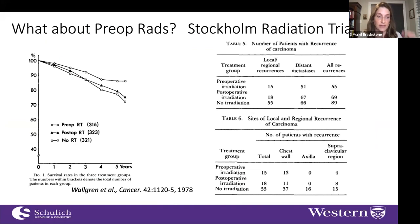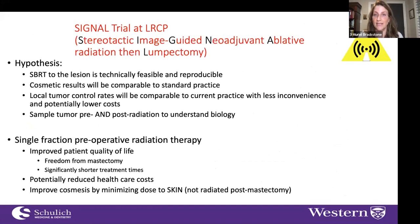So I had done a study looking at giving patients before surgery a single dose of radiation right to the tumor, based on an early study from the 70s looking at patients who didn't get any other kind of treatment. They all had mastectomy, nothing else. They were randomized to radiation before surgery, radiation after surgery, or no radiation at all. And the patients who had radiation before surgery actually had a survival benefit. So I think there's an immune piece that the radiation can prime, and maybe that's going to be a helpful piece in the future, looking at where we can move.